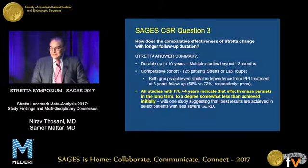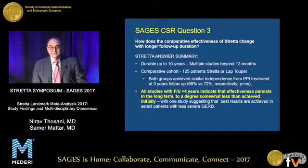Question number 3, how does the comparative effectiveness of Stretta change with longer follow-up duration? In other words, how durable is this treatment? What's the amount of decay that can happen over time? And it's been shown that it's durable up to 10 years. That's what we have data for.